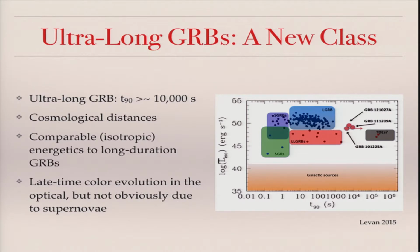But we really don't know necessarily what is powering them. You can imagine if you have a much longer time scale. For the long GRBs, the time scale we think is kind of set by the free fall time from the envelope of the star to fall onto the black hole that's presumably formed after the core collapse.